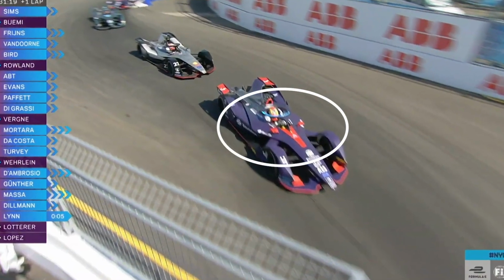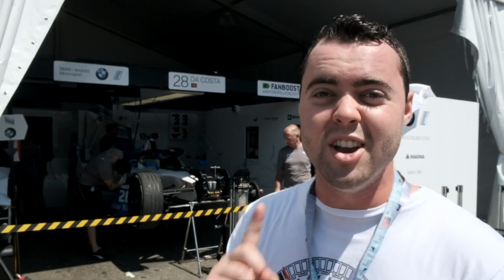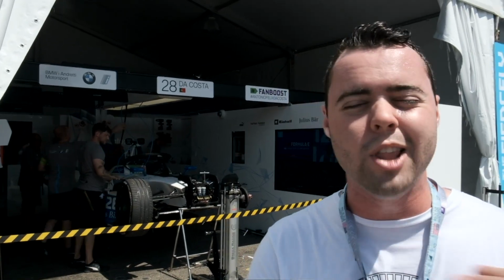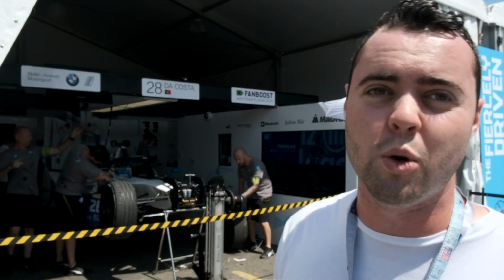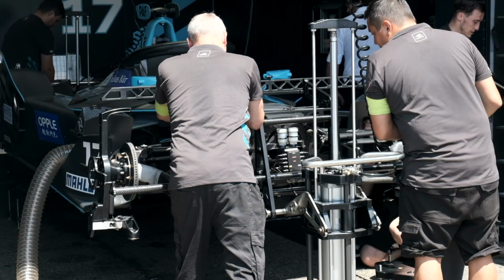So to activate attack mode, the driver actually has to leave the racing line for a period of time to activate it. But the crazy part is none of the drivers know how to do it, the duration of attack mode, and the number of laps that it's going to be used until 60 minutes prior to the race. So there's a lot of thinking on your feet in Formula E. That boosts by 25 kilowatts, and you can actually use both Fan Boost and attack mode at the same time.